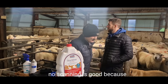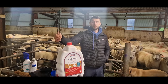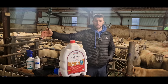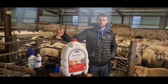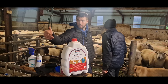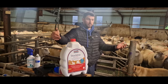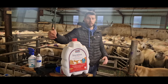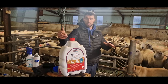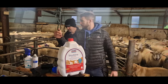Scanning is good because you know what the ewe is having. For example, for adopting on, say a ewe is having triplets, and a single is lambing at the same time, you can adopt on a lamb straight away because you know she's having a single, so you'll have two and two. Also, we've had cases plenty of years where you leave a sheep to have a lamb and you might come back half an hour later and there might be a lamb with a bag around his head. So at least you know when she's having two or three lambs, you'll know exactly, peace of mind. So it's very good that way.